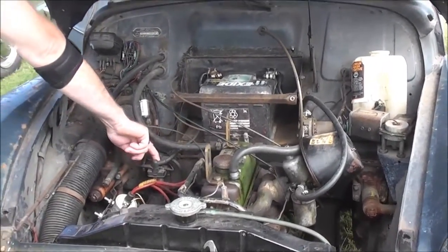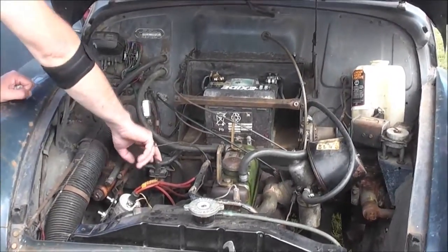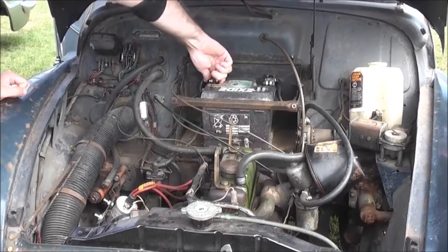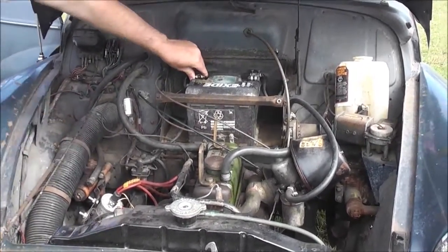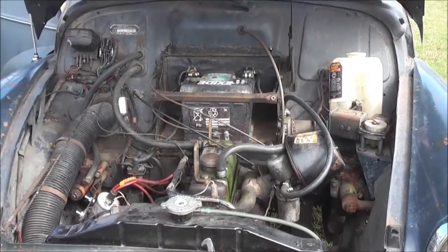I don't know where you start. Turn the ignition on. Here we go, got my battery again. Bit loose there. Yeah, it's ready to start. That is how it started in the field. Nice and sweet takeover, isn't it?